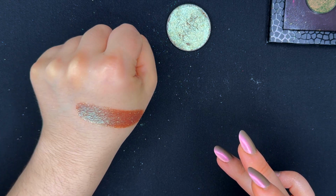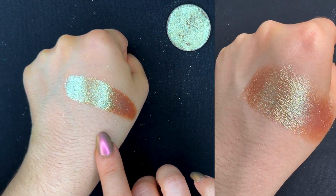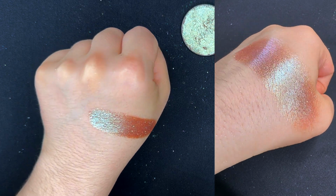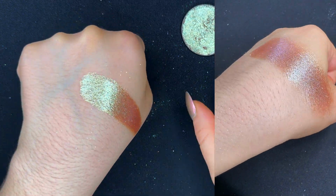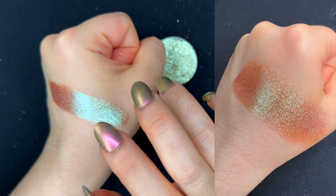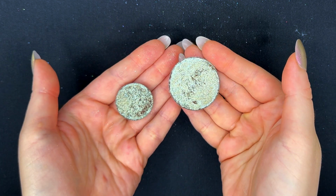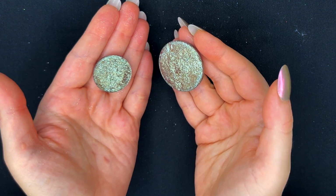Super, super creamy, and it has that brown base with a beautiful wet glaze that goes green to white or silver to blue. Very similar in some ways to Abracadabra from Luxie, but this one is much more opaque than Abracadabra, and the shifts become a little more prominent because I think the base is more opaque. Such a beautiful shade. This is just a quick comparison of Abracadabra and Unexpected, and these two also very much remind me of gemstones, just the shifts that they have.